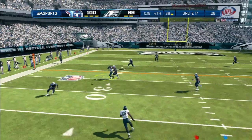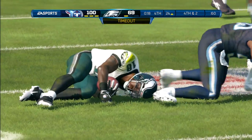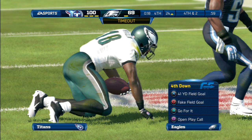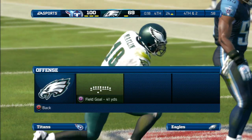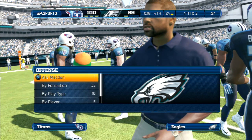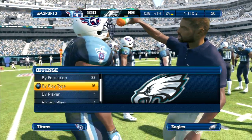He'll fire it out to the left. Jeremy Maclin makes the grab. Terrible job by the quarterback. It's third down. You throw it short of the markers. Well, you get a completion. That's great. You're really accurate. But there were guys open down the field. Take a chance and go for it.